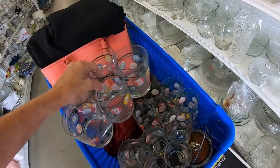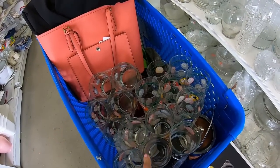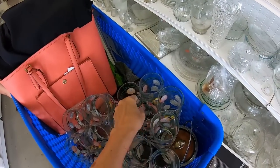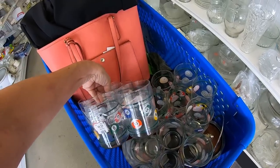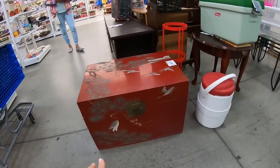Great find, and I'm not seeing a price. I know there's a price here somewhere. I think they were $7, $6.99 for the set. Okay, so I think they are $6.99 for the set. And super thrilled with this find. How fun are these? Up $3.99. Great price. Okay, it's turning into one of those days.